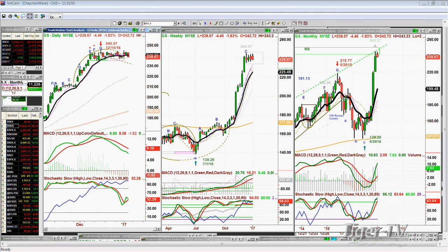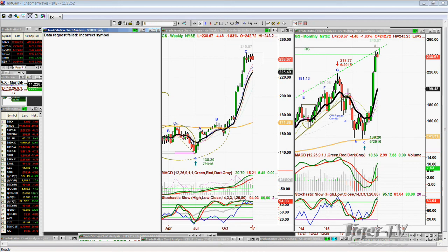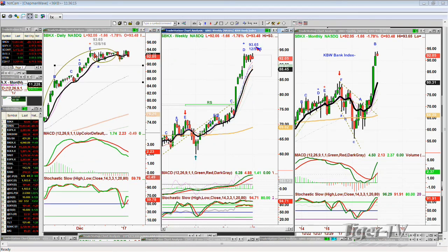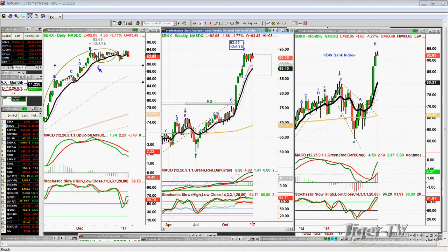BKX, right there. That's the KBW Bank Index. Yeah, same thing. It went to a slightly higher high. So it's gone to, what is that, A? I think that's a G. But whatever it is, the way I'm looking at it, I believe that rectangle that I drew in a long time ago, at 92.03 down 1.69, I think that's a leg E. A leg E in the weekly chart, I think we'll be pulling back. In fact, we might have started it already.